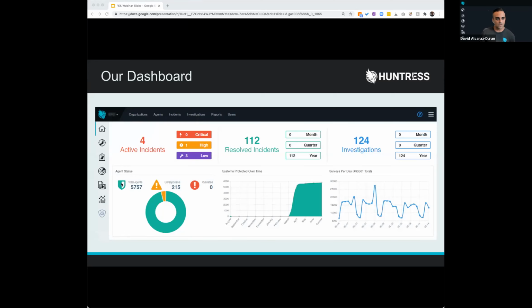So here's a quick look at our Huntress dashboard. Like I said, most of you have already seen this, but we classify these incident reports that we send you into 3 areas. And we classify these things as either critical, high, or low in nature. A critical incident item that we send you would be something like an Emotet or a TrickBot, things that are propagating throughout systems and spreading rapidly. Those are the things that you want to drop everything for immediately and get to right away.